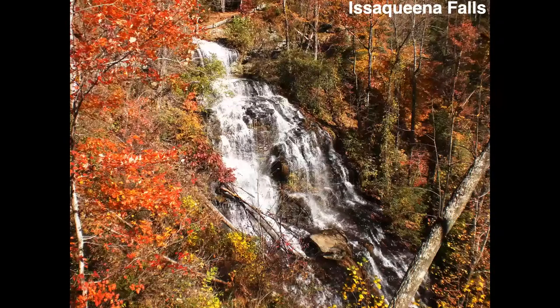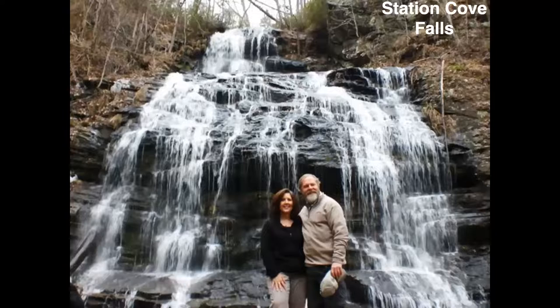This is another Issaquena Falls. It's easy. It's a moderate, easy hike. It's 3/4 mile one way. This is one of the hikes that I've done with the senior explorers, who like to walk around shopping malls a lot, and they're not much in the woods. This is easy enough for them.